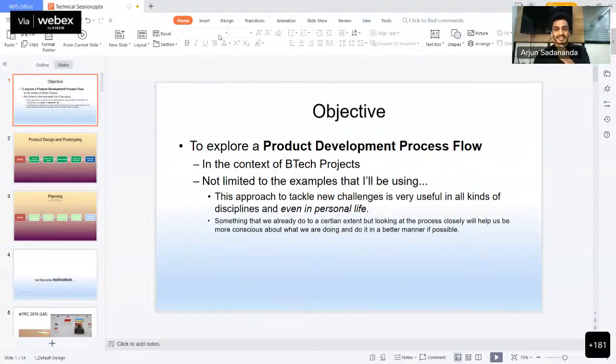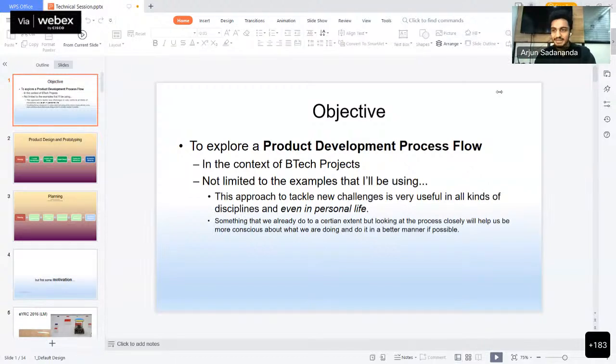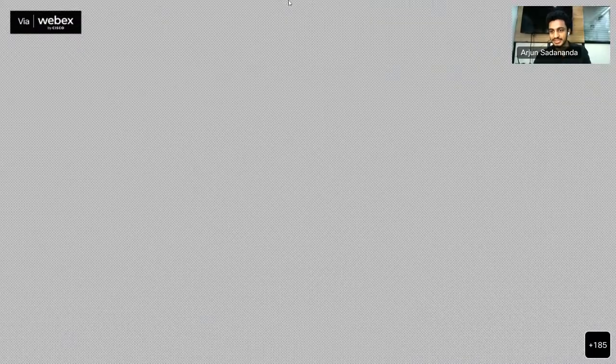So yeah, product development process flow. Am I clearly audible? I think it should be, now that I've seen enough hand raises and responses. What about the screen? Screen is clearly visible, all good, no issues. You can say it in the chat maybe if it's all okay. Yes, okay, great. I'll just open chat up here. Okay, cool. I think we are all set. We should start now. Let me just go back to the first slide.